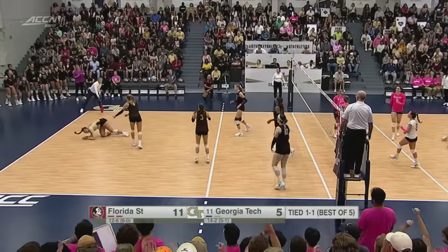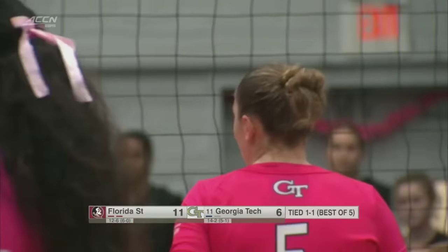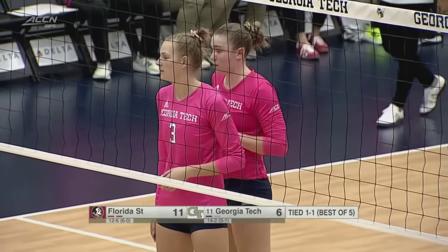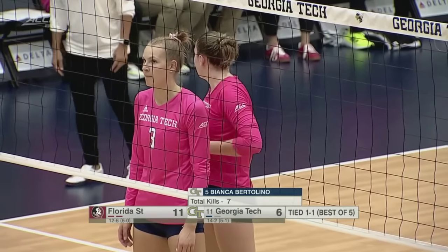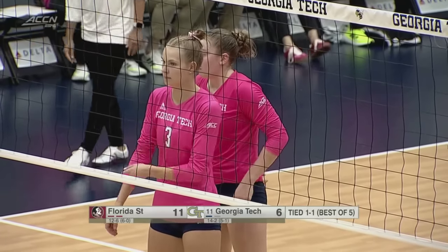Right to the pin, Bertolino. If I didn't know any better, Keely, I'd say you have some coaching in your background. A little bit. Probably more playing than I ever coached. Only a couple years in college. But you saw a great pass, and then Suarez going low out to Bertolino, not giving her enough time for the block to close on that set. Beautifully done. So Bianca Bertolino, a seventh kill to go along with her five digs.